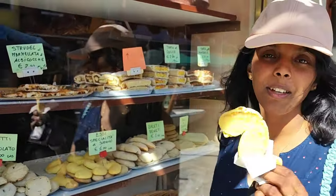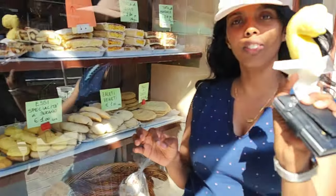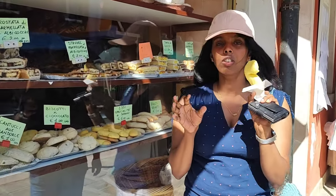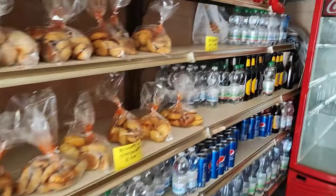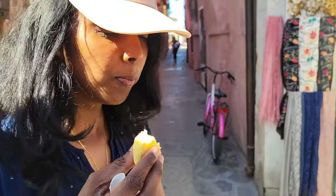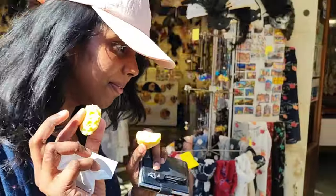Burano is famous for its butter cookies, also known as busolai. So we are going to try the most famous variety. One cookie costs around 1 euro, which is quite expensive though. And they have a very wide menu. Handmade. So, citron flavor, it's really good, very buttery.